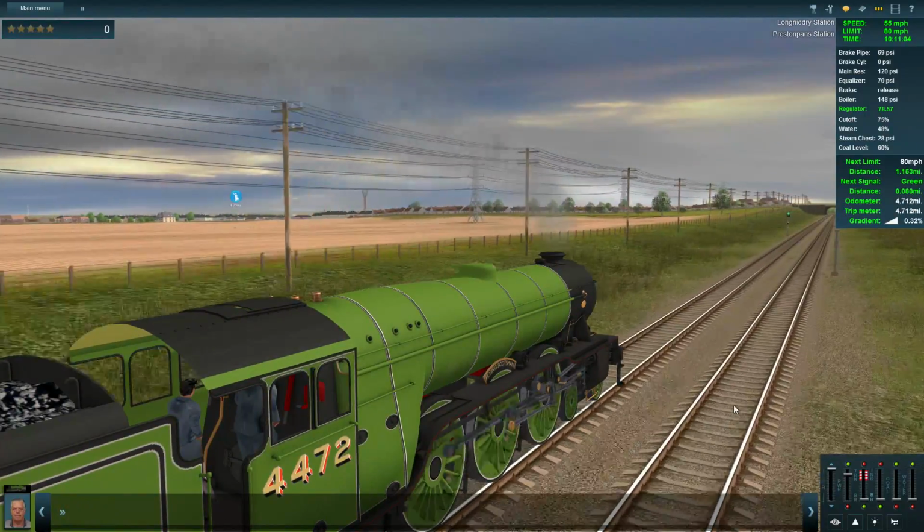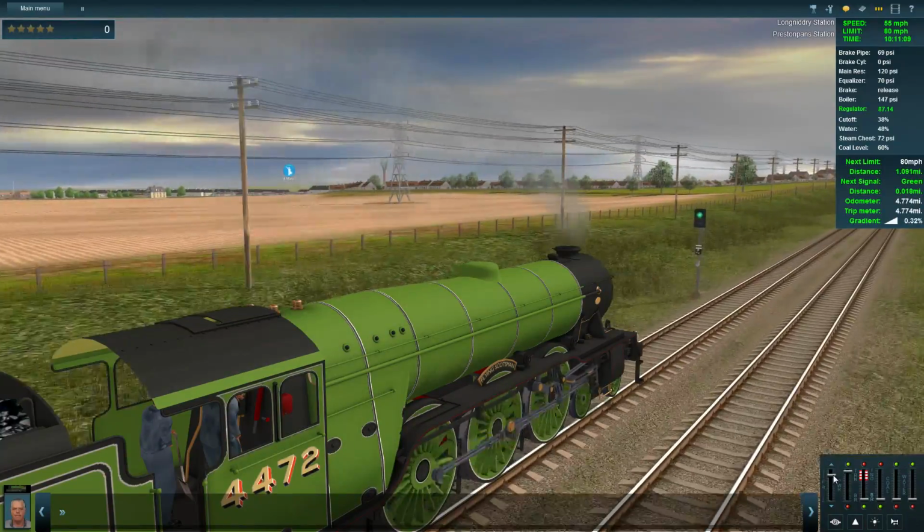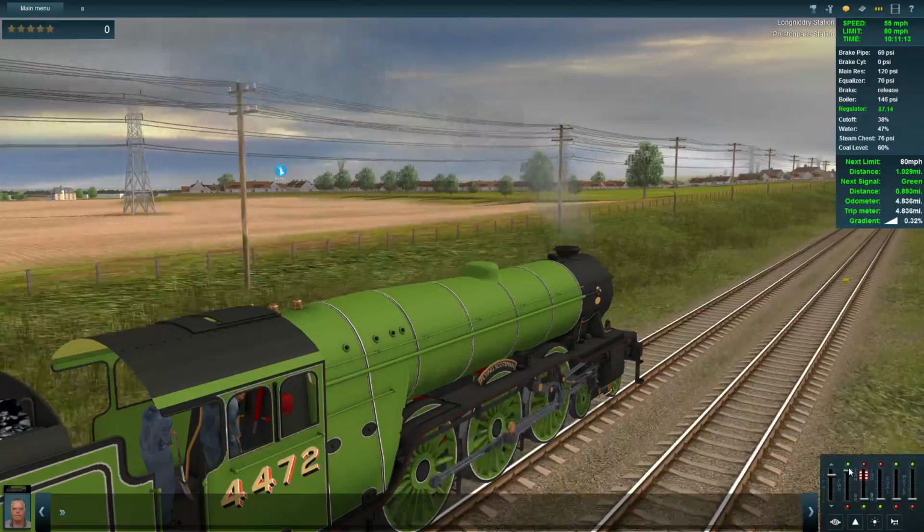We're doing 56 miles per hour. 55, no, this is not how we want this. I know I can get this train up to a higher speed.